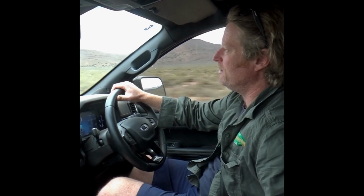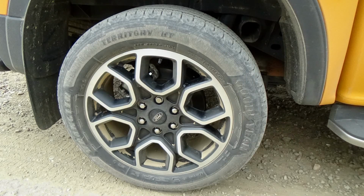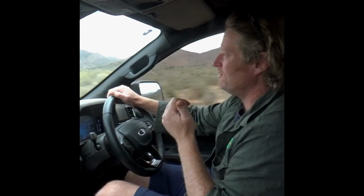But it does feel a little bit slippery on the gravel and speed without the proper all-terrain tires. I'm very impressed with this car. Unfortunately with Ford, they came near the bottom of the class in the JD Powers reliability standing, so if they can get their reliability right, I hear the engines are good, but sometimes the parts around the engines are a little bit suspect at times.